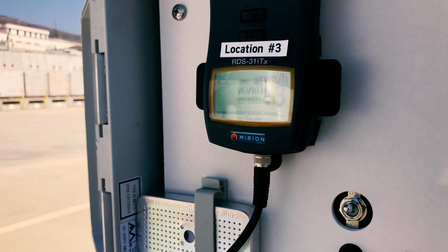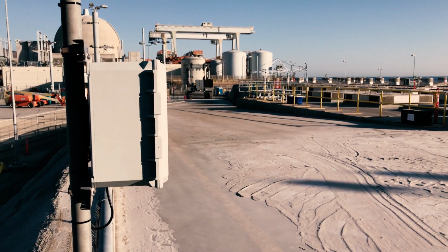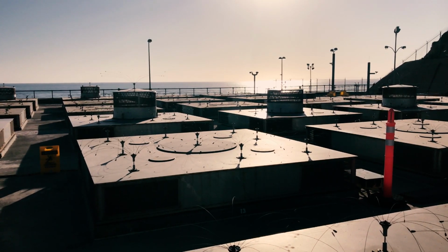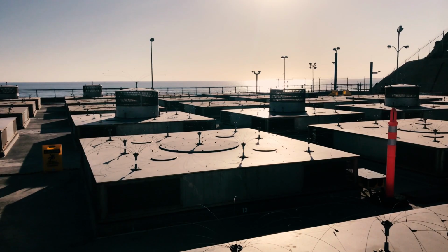For example, 400 rem per hour is a very large number. That's what would be considered a very dangerous level. A millirem per hour is a very low level. A microrem per hour is something that you would expect to see in your household.